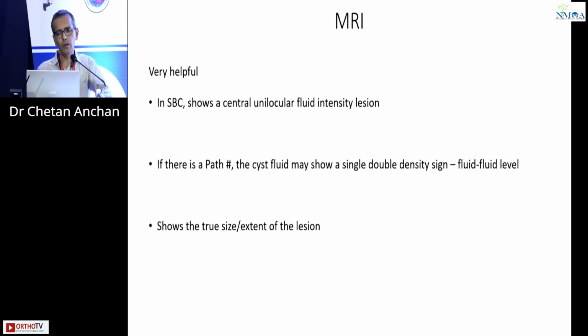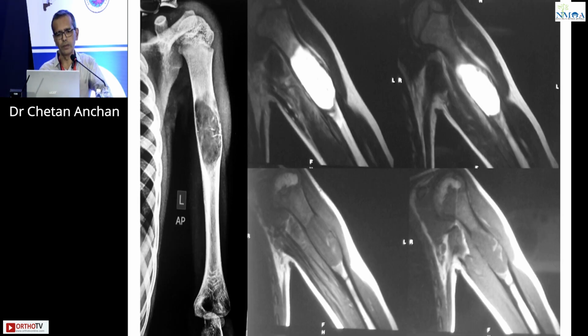If there is a pathological fracture, you may see a fluid level or a double density sign. But the important thing here is that you will get to see only a single double density sign. And the other thing that the MRI will show you is the true size or extent of the lesion. So this is an X-ray of a diaphyseal simple bone cyst, and here on the MRI you see a unilocular single cyst.